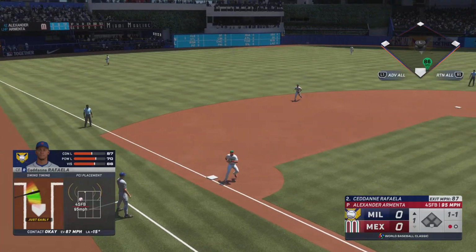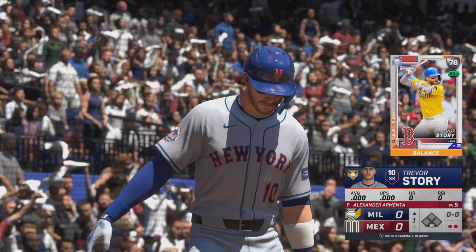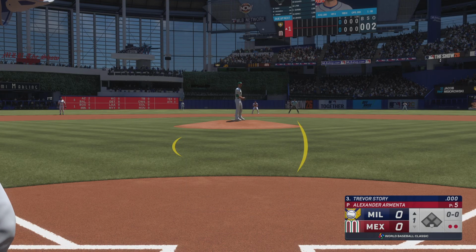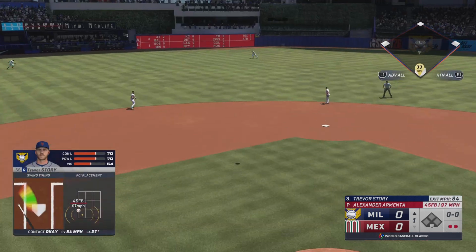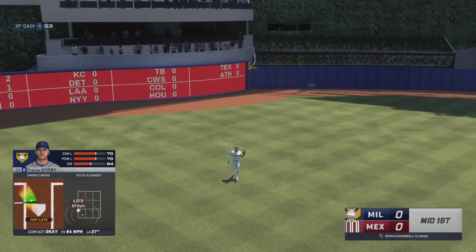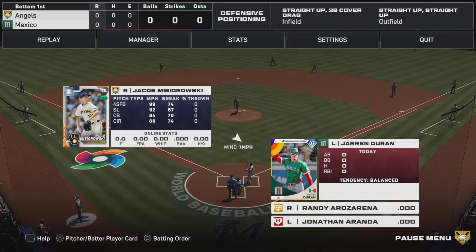This to third. Sends it across the first. 2 away here in the top of the first. Here's Trevor Story. This one in the air, center field. Durant settles under it, and that'll do it. Digging in, Jarren Duran.